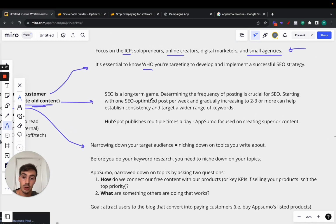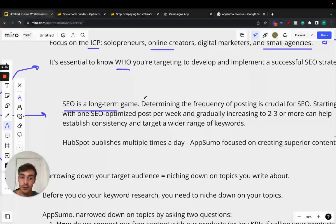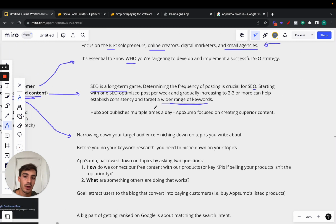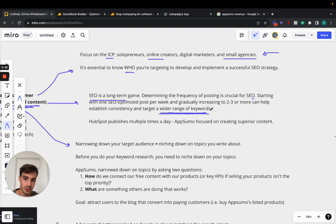And as you know, SEO is a long-term game, so determining the frequency of posts is crucial for SEO. Starting with one SEO optimized post per week and gradually increasing to 2 or 3 or more can help establish consistency and target a wide range of keywords, right? The whole reason why you'd want to post more frequently is to target a wider range of keywords, thus bringing in more and more customers, right?